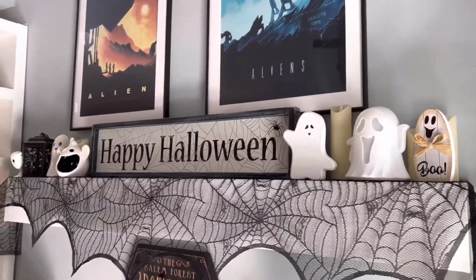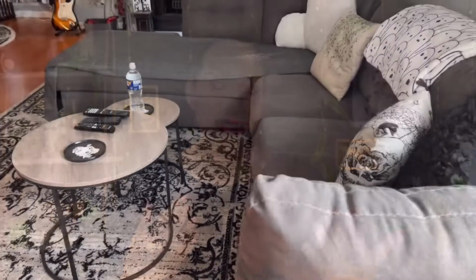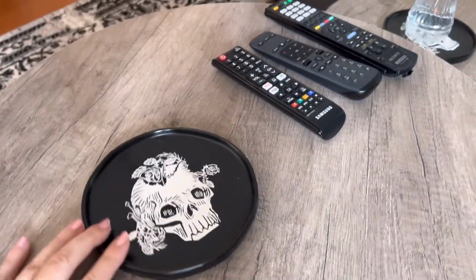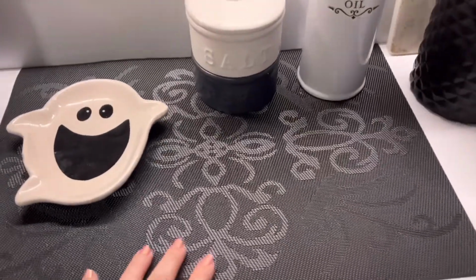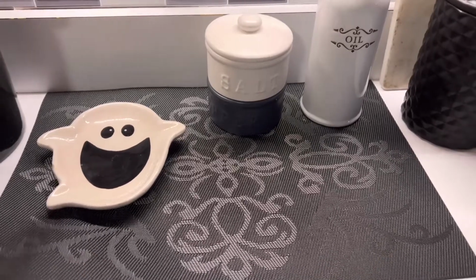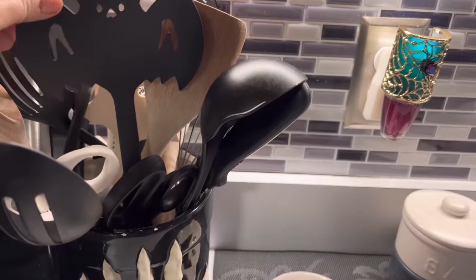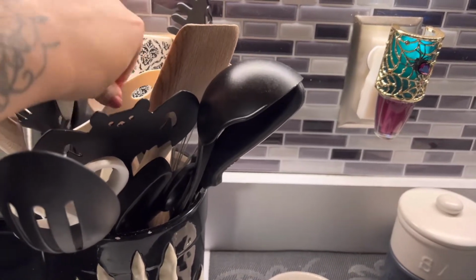And I'm going to show you some of the little things that I did pick up during the season that I am using all year round. I did get these really cute little appetizer plates that I'm using as coasters. I think from the last video, you guys knew that I was looking to replace the placemats in my kitchen. I found these gorgeous Gothic inspired placemats, and then I did get a couple more kitchen-y things that are going to be up all year round.